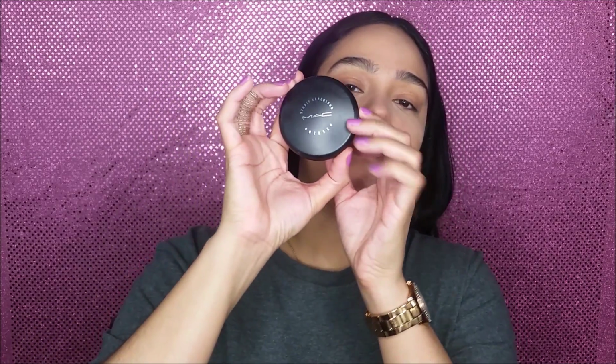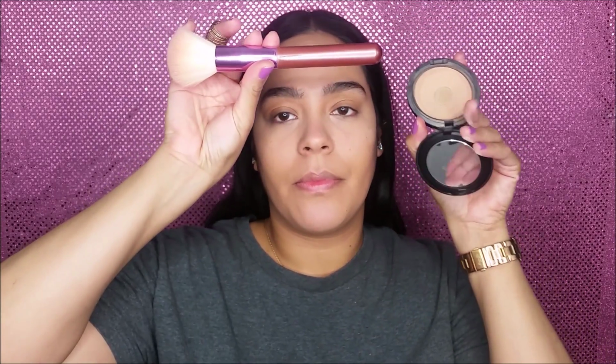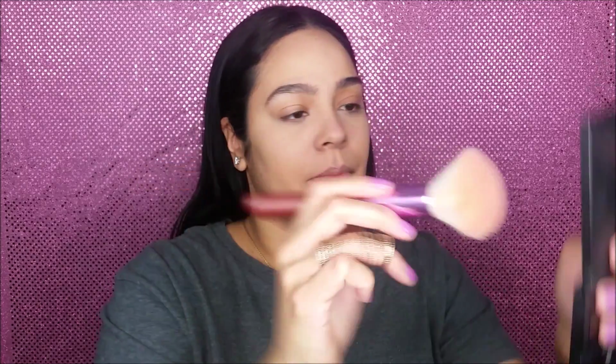Now we're going in with the MAC Studio Careblend pressed powder in the shade medium dark. I'm setting my entire face with this, and I'm using a pink fluffy brush. So we're just going to be setting all the areas that do not have concealer, which is the outsides of my face, and as you can see, everywhere that I didn't put the translucent powder. Also down my neck because I did put foundation down there as well.